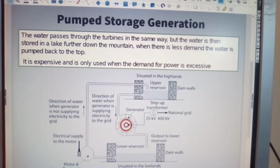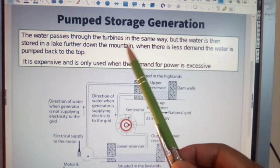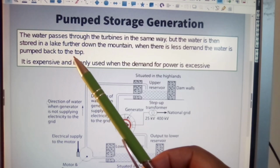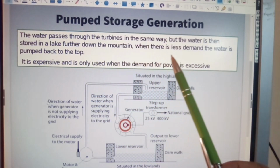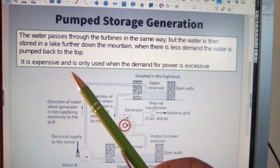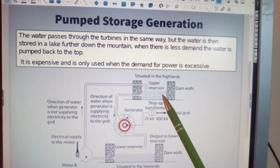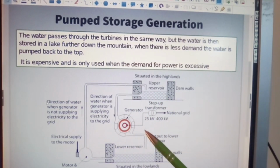Pump storage generation. The water passes through the turbines in the same way, but the water is then stored in a lake further down the mountain. When there is less demand, the water is pumped back to the top to refill the reservoir and then start the cycle over again.